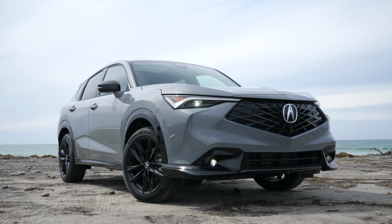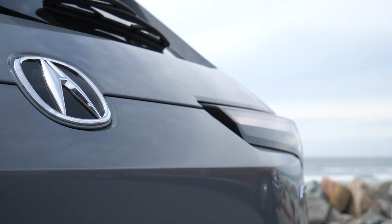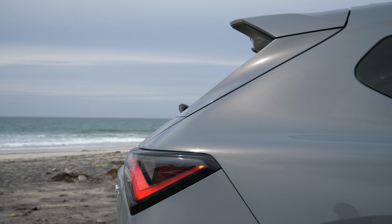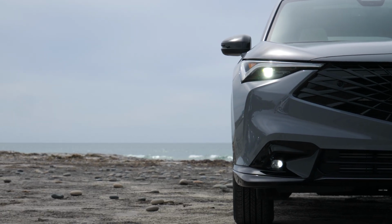Let's kick things off with styling. So the ADX has an all-new sporty and youthful design. Acura is giving buyers the option of 6 different colors to choose from, with this example being painted in Urban Gray Pearl. At first glance, the ADX's design is striking and aggressive.